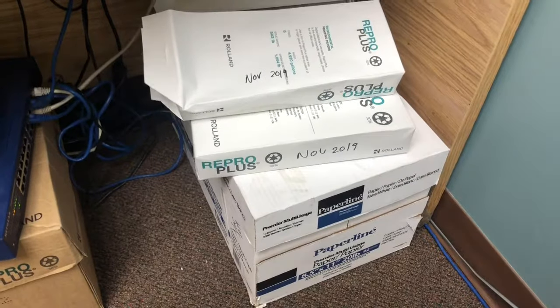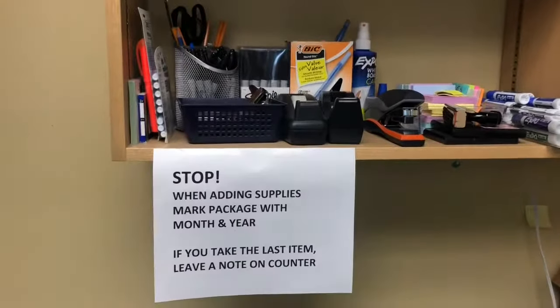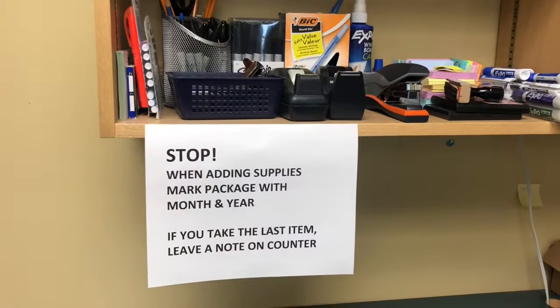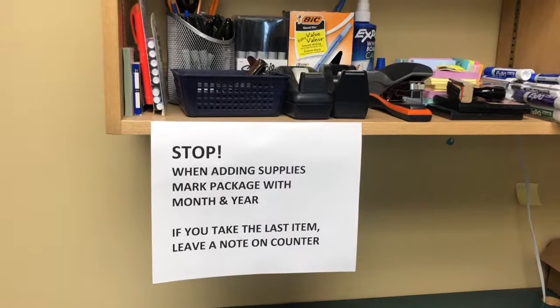And then down here, same thing with the packages of paper. We've got that noted on the box and on the packages that we had that. So it's the beginning of an improvement, hopefully, just to better control our inventory and not only to not run out, but also just to not stock really large quantities if it's not necessary.